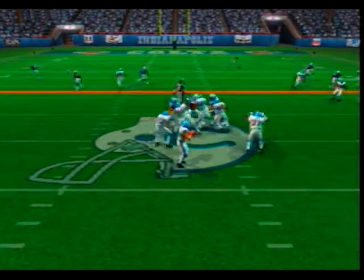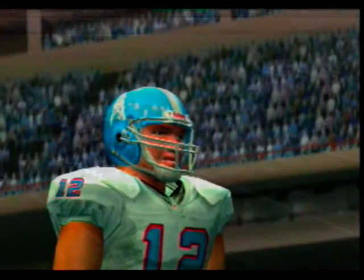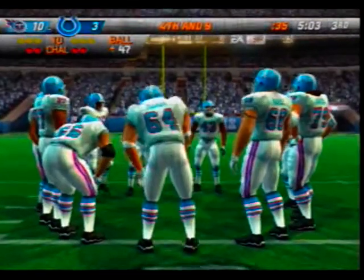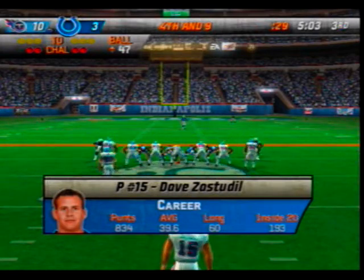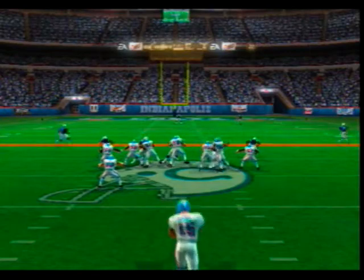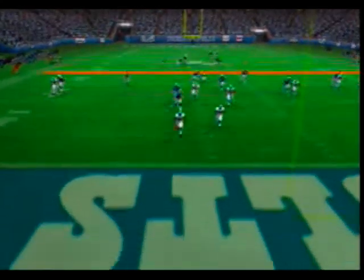Rodgers out of the gun. Pump faking, closing in with the pass, in and out of his hands. That is a catch you have to make. The quarterback did a pretty good job getting the ball to his receiver, and he just dropped it. Good defensive stand there. Now they'll punt it away after a three and out. And he chooses not to return this one.